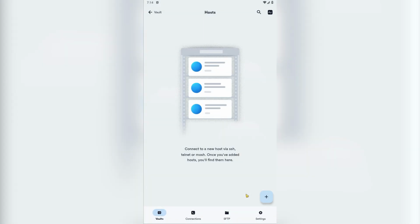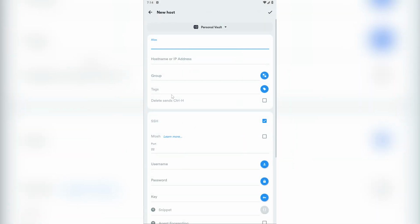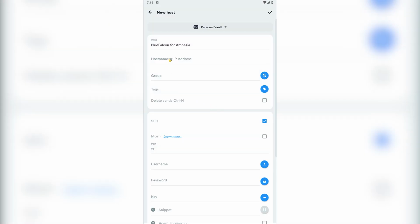Open Termius, tap the plus button in the bottom right corner, then select New Host. A new page will appear where you'll enter your server's details. First, in the alias field, type any name you want for your server, then in the IP address field, enter your VPS's IP address. Skip the other fields until you reach the username section. Here, type your server's username, usually, it's just root.